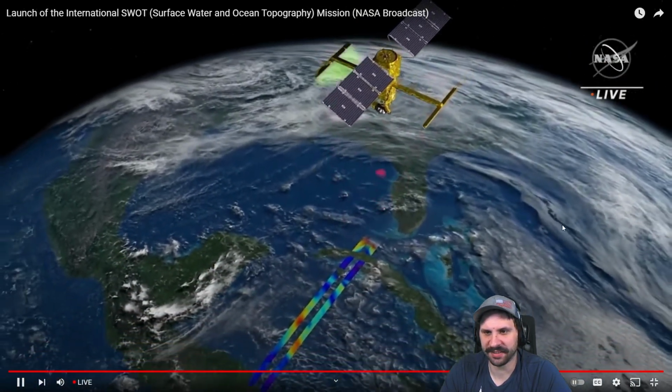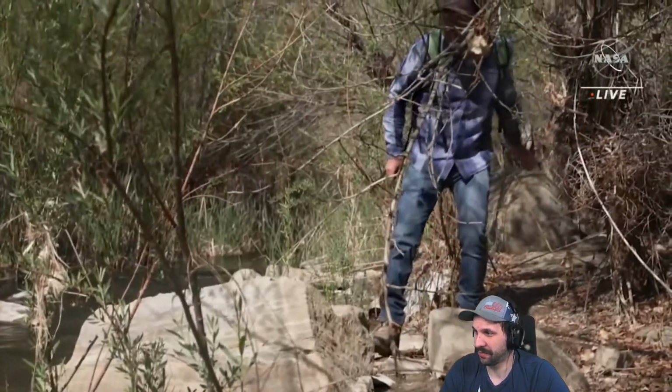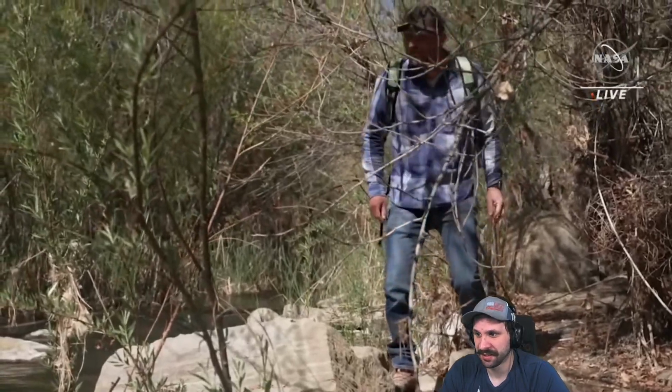Picture of surface waters from space. I think we're on the sixth or seventh way of them saying that it's going to have a big impact on water management. What SWOT does... I like to say that water is my happy place.